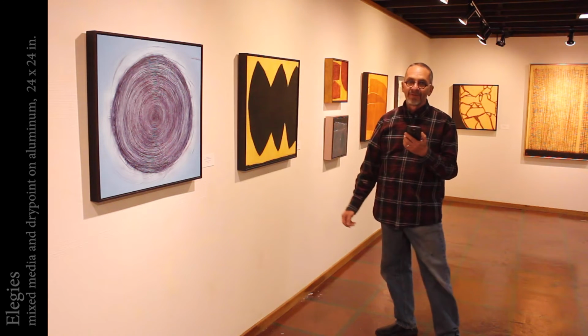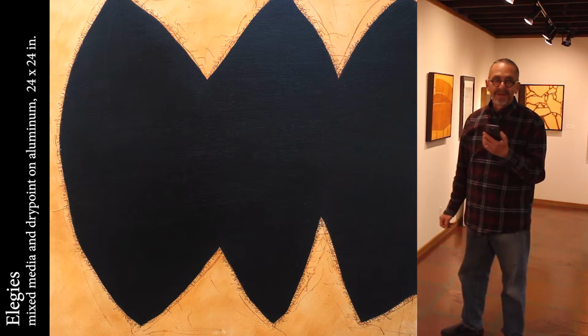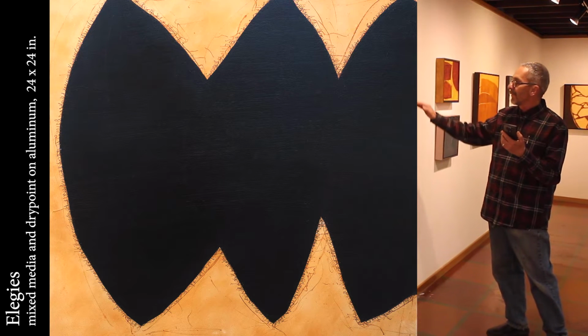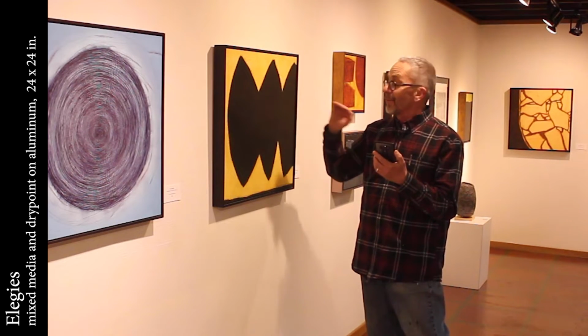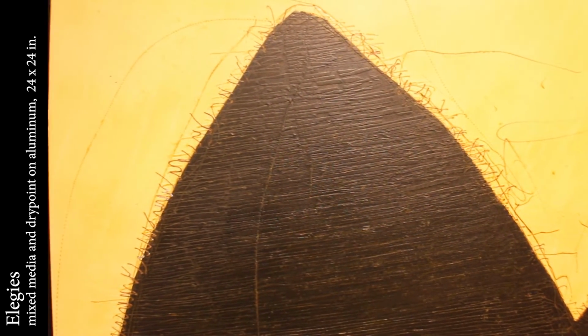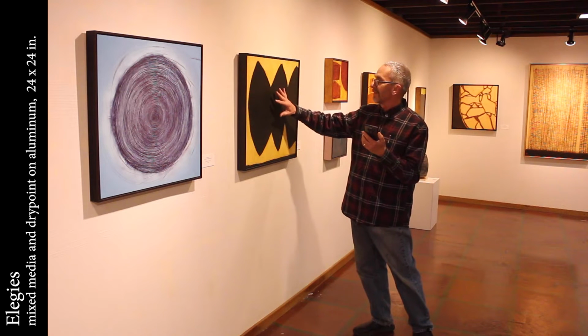This one, Elegies, is kind of a riff on a Motherwell painting. He did some things called the Elegies, and these are similar forms to what he had. And in this piece, you can again see when you come up close, they're very sculptural in a way, and they're very tactile. So the line work is very present, but you can't see it if you stand back. If you come in close on it, you can see the scribbling.